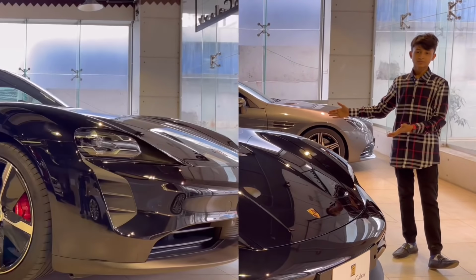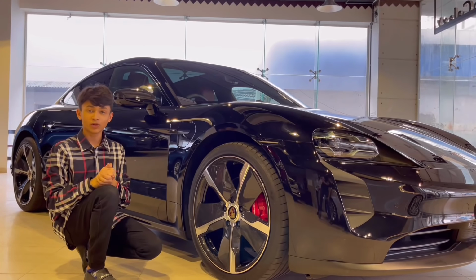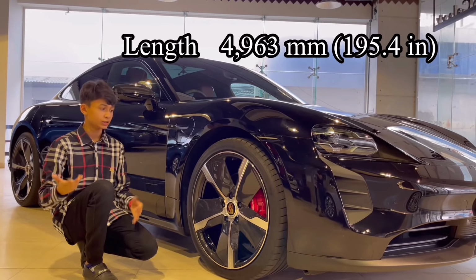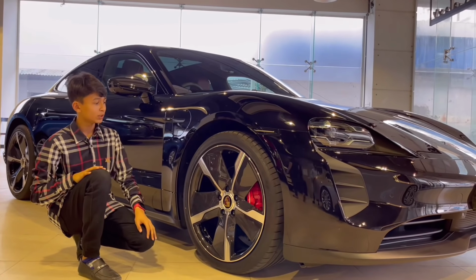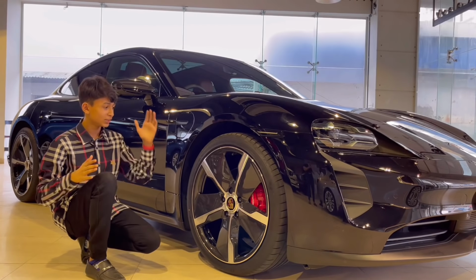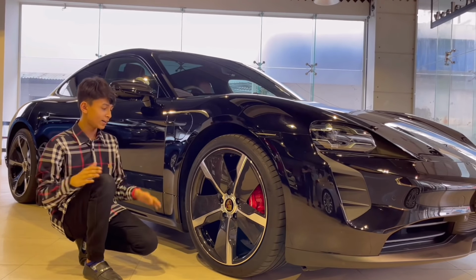So now we are on the side profile. The length of this car is 195.4 inches. It's a decent size. Let's show you these wheels. These wheels cost around 6,000 pounds. These wheels are very good.